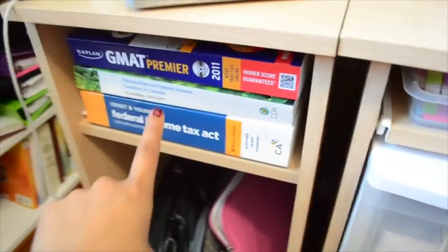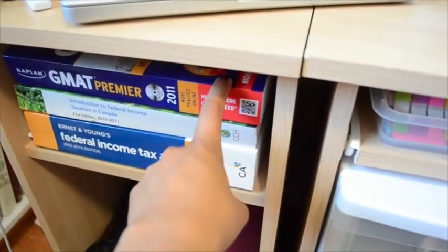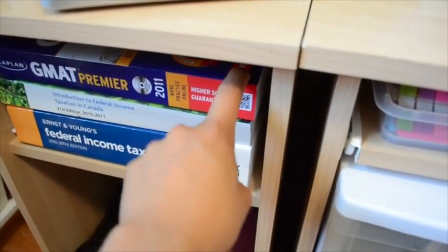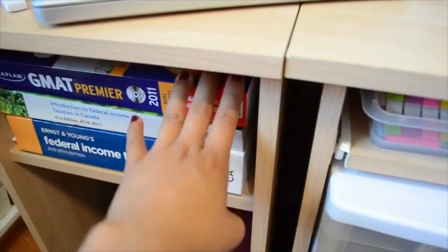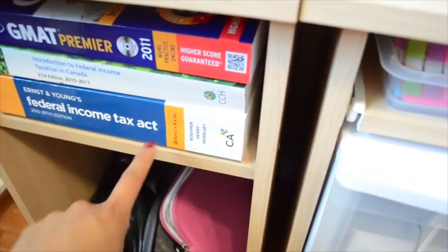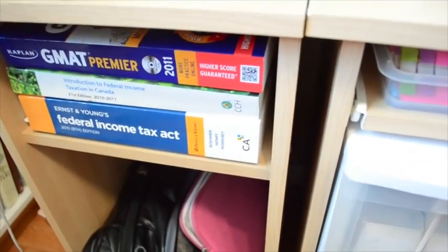Up here I have just books. I have a GMAT book because I took my GMAT last year, and I'm also helping a couple of my friends study for their GMAT, so that's why I kept the book. And then I also have my Federal Income Tax Act, which came really handy in my tax class because I took personal and corporate tax, and I actually really enjoyed it, but don't tell anyone.